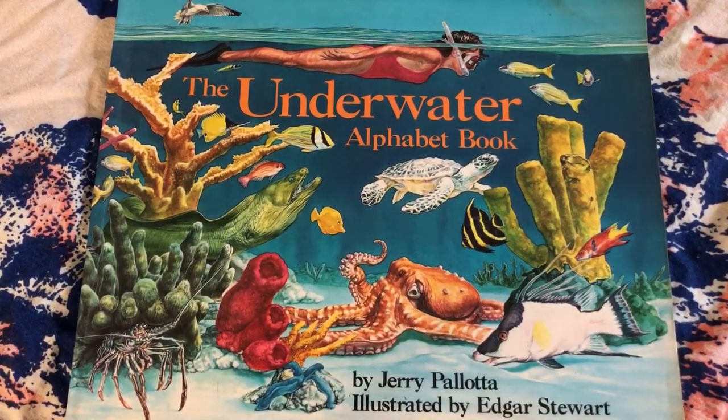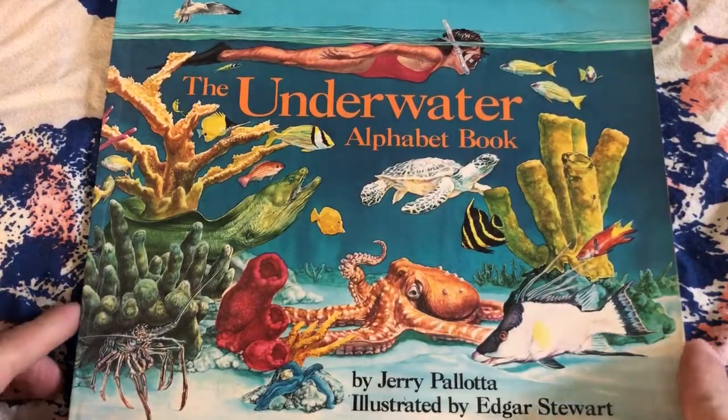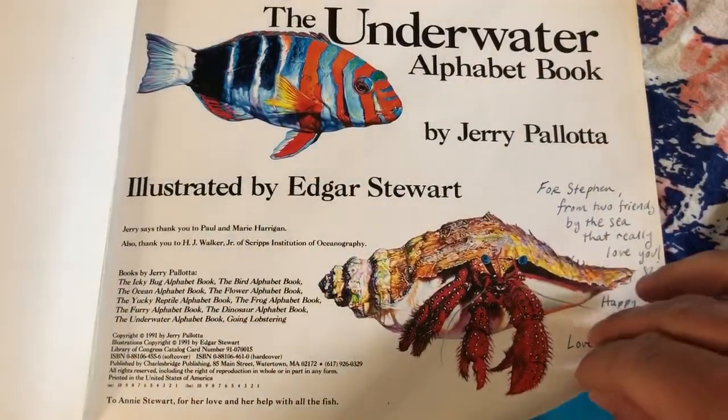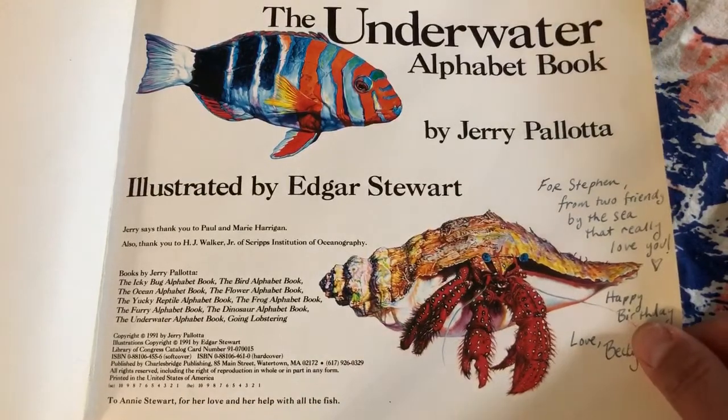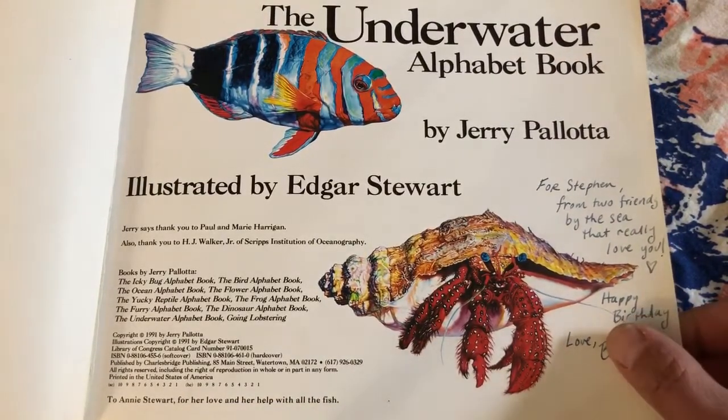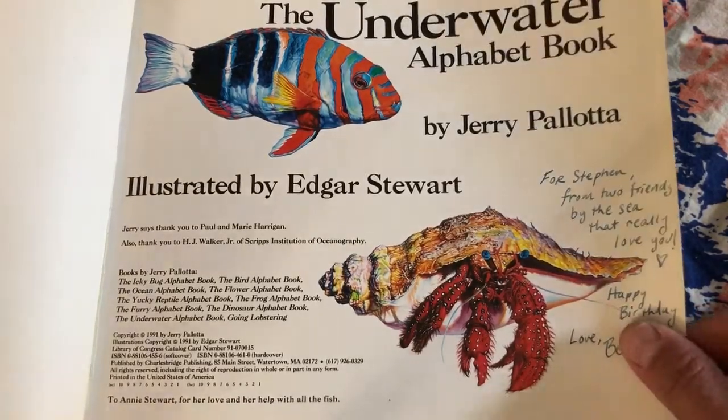The Underwater Alphabet Book by Jerry Pallotta, illustrated by Edgar Stewart. Jerry Pallotta writes the words, Edgar Stewart draws the pictures.